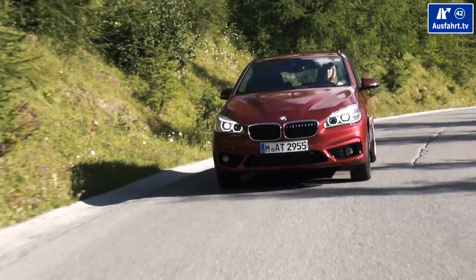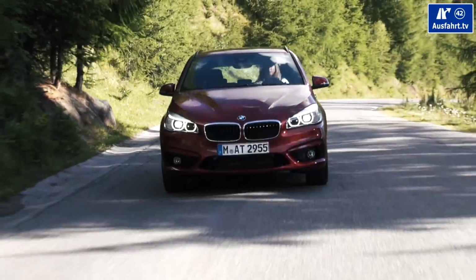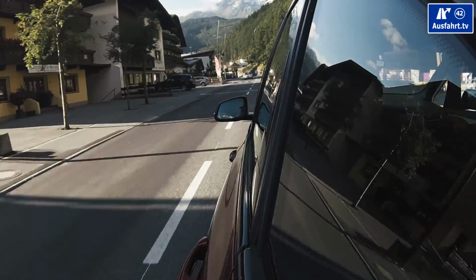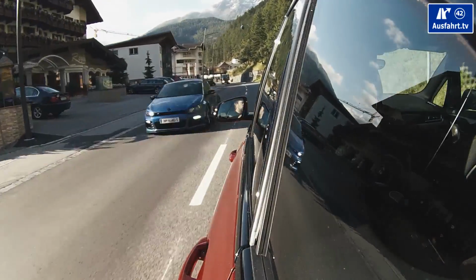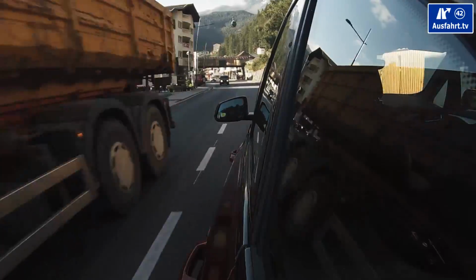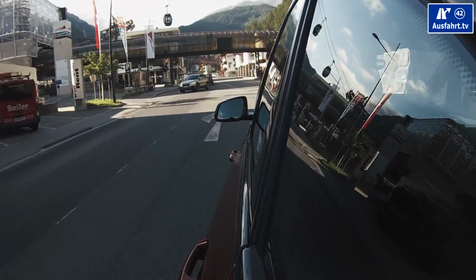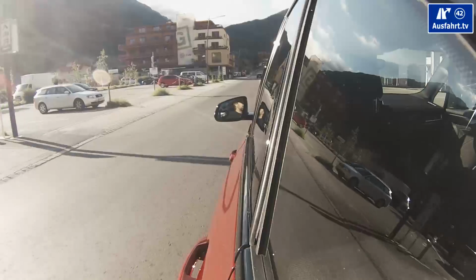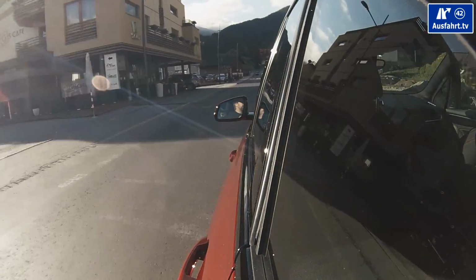BMW claims that the diesel engine, the 218d, only needs 4.3 liters per 100 kilometers. Well, yesterday our fuel consumption was more like 6.6 liters, but then again we tried out the sport mode, and going up and down here in Austria does take a little bit more fuel. So back to the Eco Pro mode, it is recuperating, which you actually just know from electric cars. Here it charges the battery too, and that helps your mileage, because the generator does not need to put more power on the battery, and this way you save some fuel.